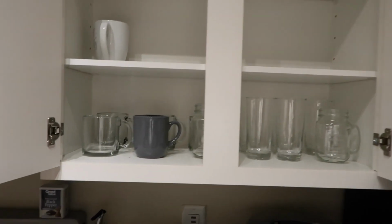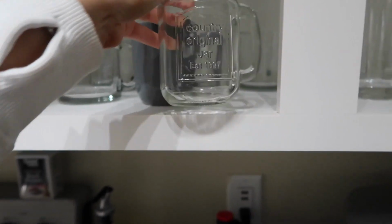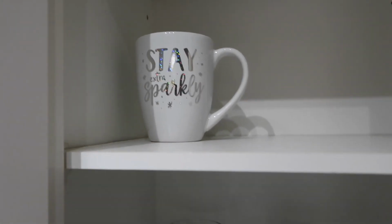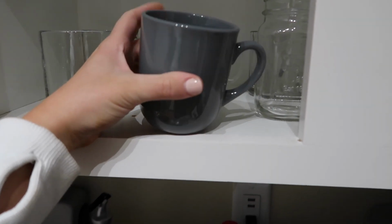Our mug cabinet. So, glass mugs from Target. Brought them from my house. They're just cute little mason jars. Glass cups from IKEA. A sparkly mug from Deanna's mom. He got a cute little gray mug from Walmart. This is our Keurig Elite.